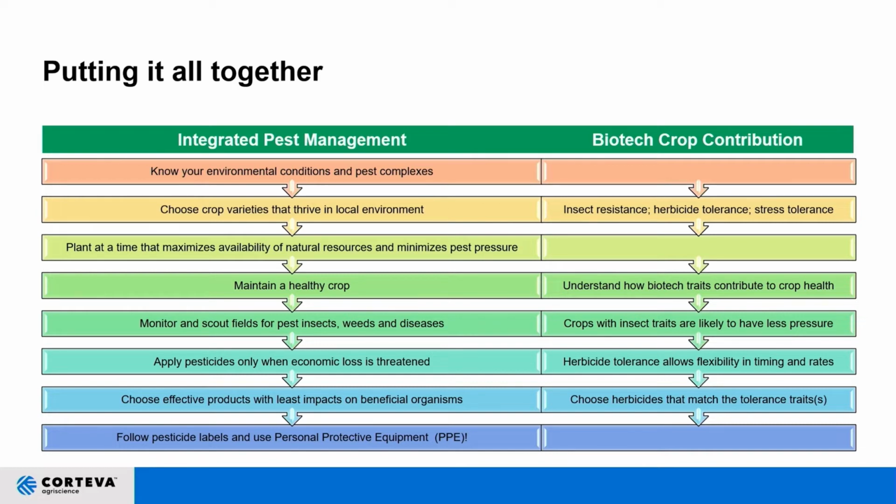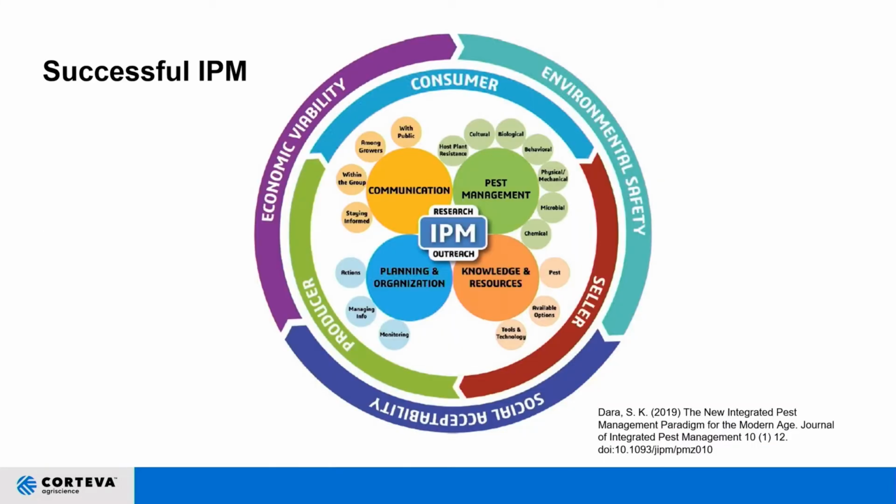Choosing effective products with the least impact on beneficial organisms. To extend that, in the case of herbicide tolerance traits, to choosing products that actually match the tolerance trait. And then in all cases, following pesticide labels and using PPE. So I've tried to make IPM with biotech crops appear to be as simple as I can, but we must recognize that IPM does introduce complexity, and it does require knowledge and expertise, and it requires engagement of everyone that influences crop production. It's not just a farmer left to work it out for themselves.